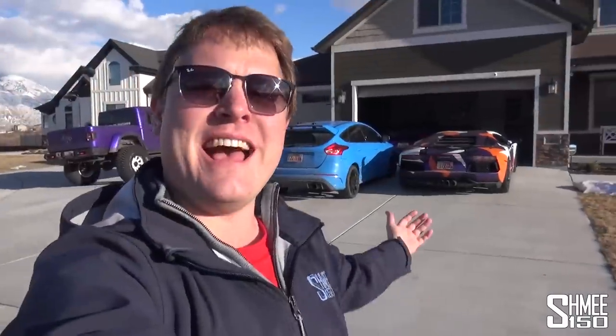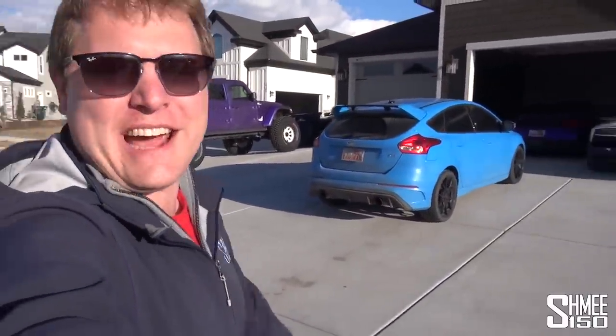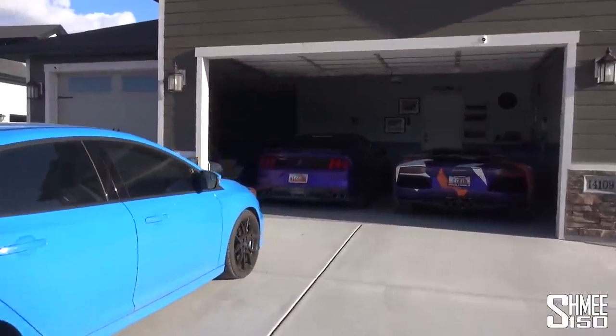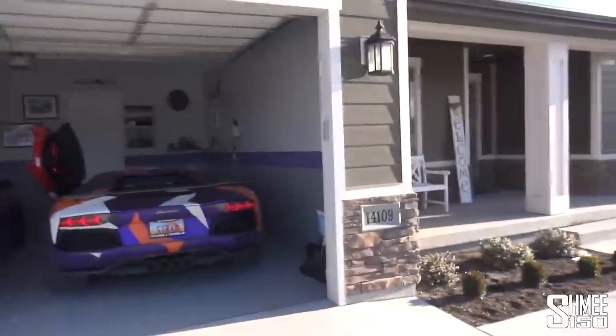Wow. Well, sadly, it is now the time of day to pack up. We are back at the house, at the garage. Strad is popping the Aventador away. That noise is just ridiculous. But what a day. Today has been out here in Utah. I've said that a million times, but a lot of fun. Literally skiing behind this car.